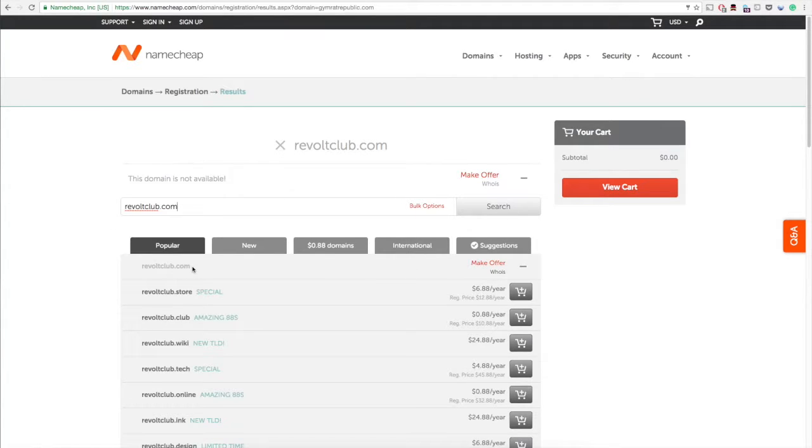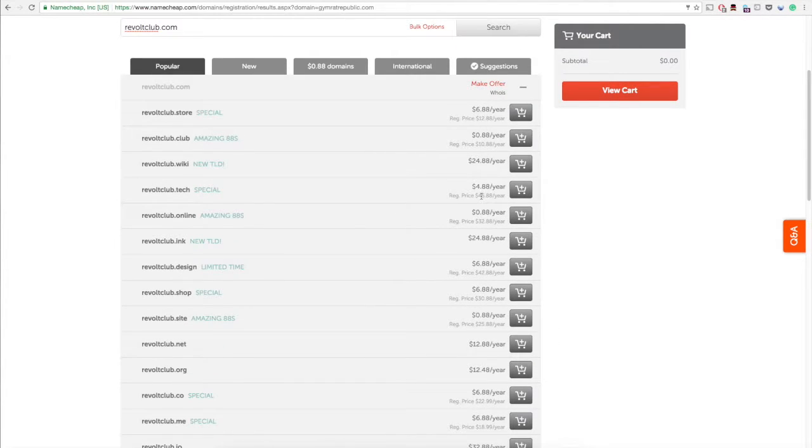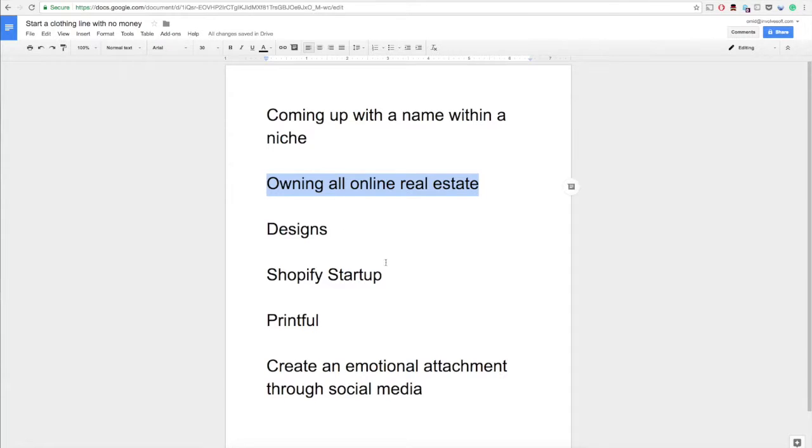So buying your domain is pretty simple. You're just going to sign up or sign in if you visited this site before, and add it to cart and pay a one-time fee for 1 year, $10, which is less than $1 a month, so that's nothing. So you're going to go ahead and do that. Once you've got all your online real estate, we're going to go over the designs.